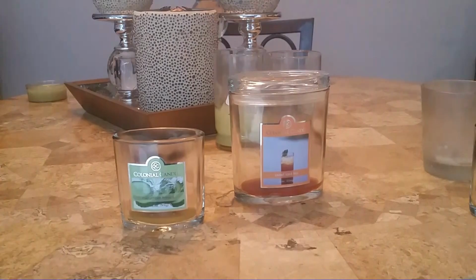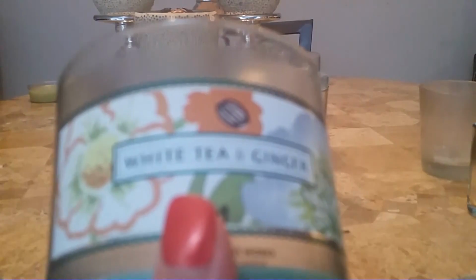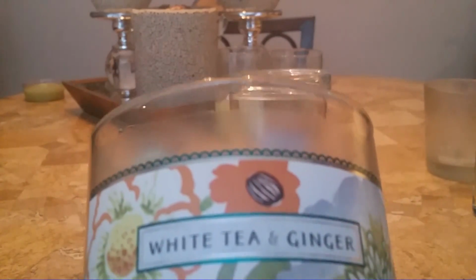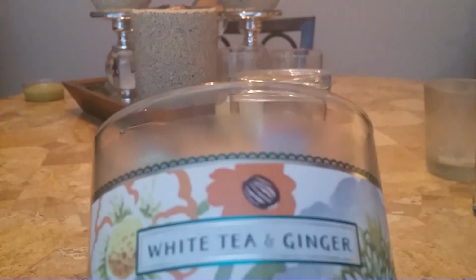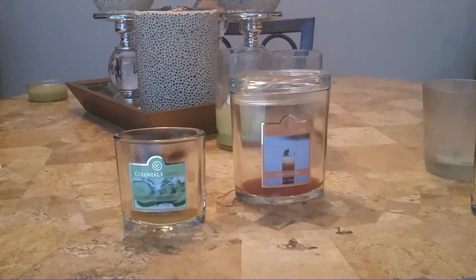It's nice. It's fresh. I do like it, but I think I prefer it in the body care over a candle. If I want a tea candle, I want to burn London, or their Southern Sweet Tea that they came out with last year and didn't bring back, which was my absolute favorite, just a rich black tea scent. If I want to burn tea, that's what I want to burn. This, I wouldn't get it again.